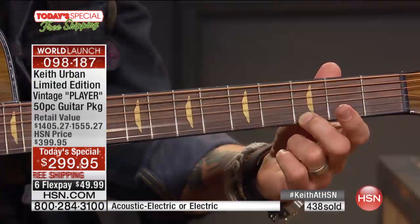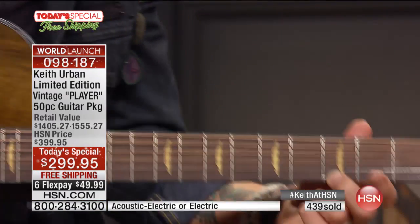If you want to sing a song, you could sing in that key right there, because you're playing a G chord. So there's a song called "Live to Love Another Day." Easier to sing than it is to say.